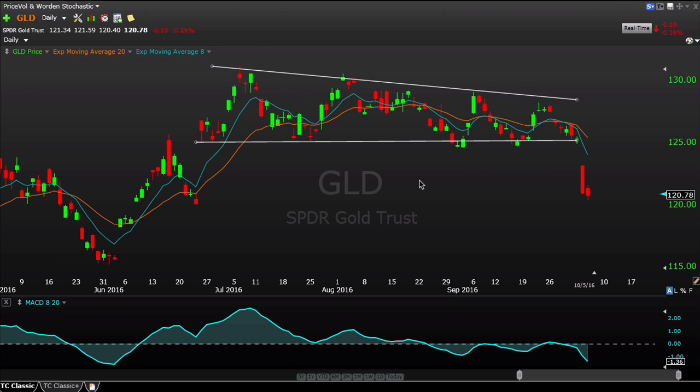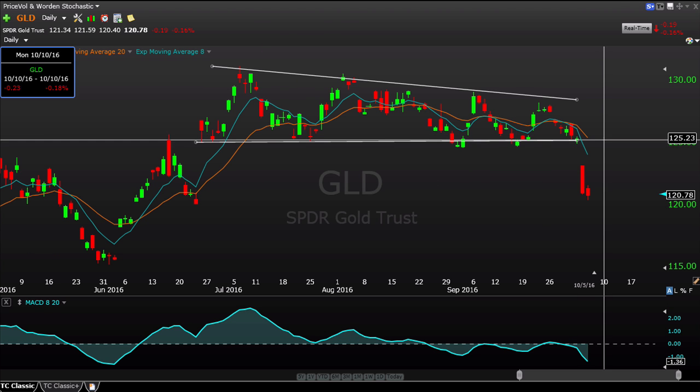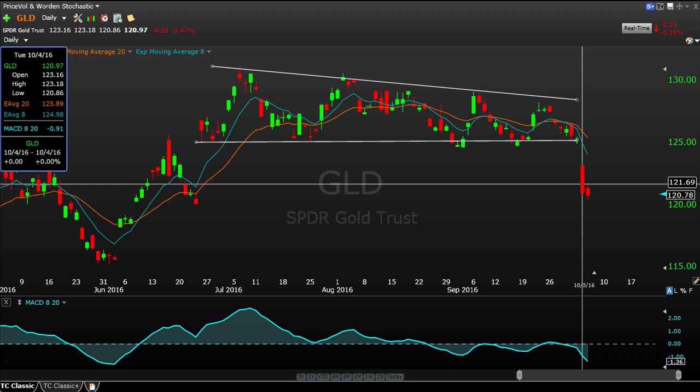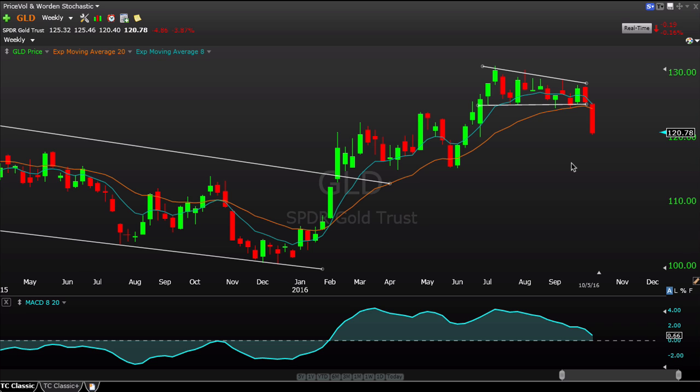Gold also hammered this week, breaking down from this 125 support. As we mentioned quite a number of times, this was just calmly consolidating here. We thought it could be a continuation pattern, but we certainly didn't want to get ahead of ourselves and try to play for one. We wanted to see a break of a trend line to tell us that the character is changing and it's ready to reinitiate a trade. That trade ended up being on the downside. Yesterday's session, of course, was down 3.5%. It's a very large move for gold.